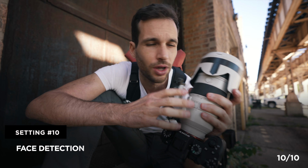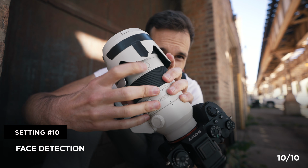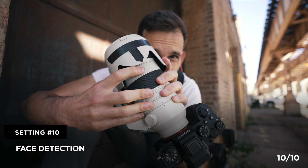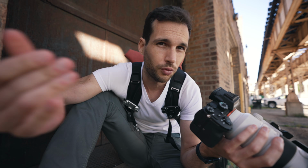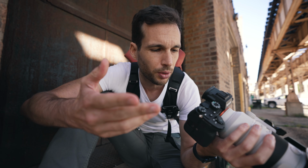Picture profile, no need, you're shooting raw, that doesn't matter. I always have phase detection on, and phase detection linked to one of those points right there on my lenses. It allows me to really quickly go from point focus to a phase focus, super convenient, and you can set it to animal, human, whatever you want. I'm shooting humans most of the time, so that's something I use.